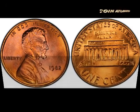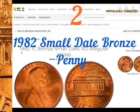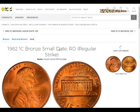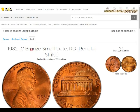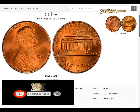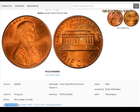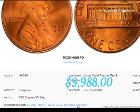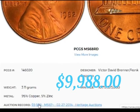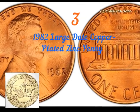2. 1982 small date bronze penny. The small date variant is super rare and highly sought after by coin collectors. Despite the huge mintage number, these pieces are hard to find in circulated and uncirculated conditions. That explains why they often fetch a higher price. Besides the condition, the color of the copper coin can also affect its value. 1982 pennies that have retained their original red luster are more valuable than pieces with brown or red-brown shades. In mint state, coins with a rich red or violet luster can sell for thousands of dollars. In fact, one specimen graded at MS67 Plus sold for a whopping $9,987 in 2014.